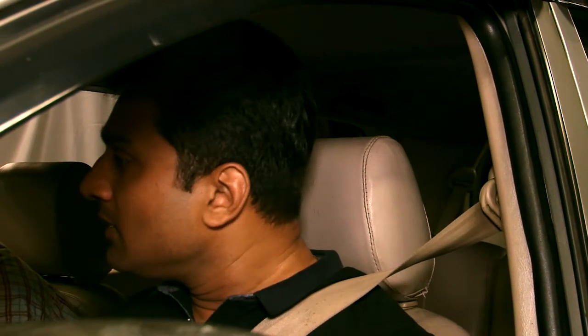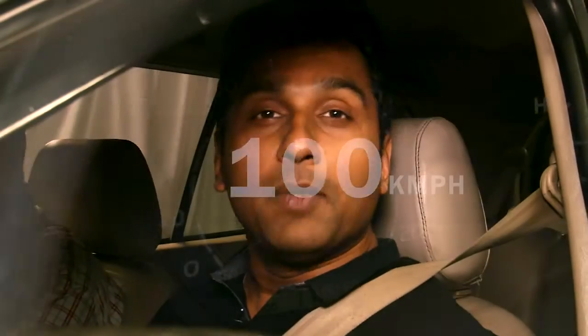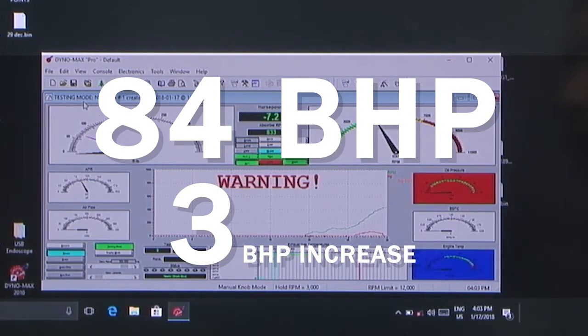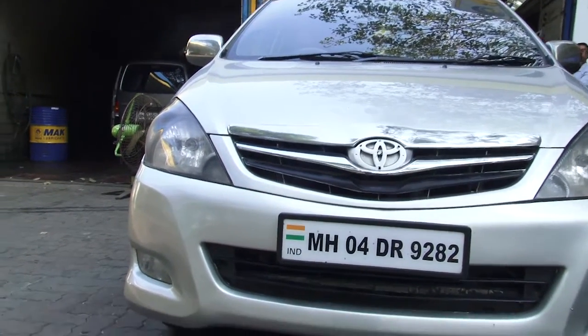Alright, so we're back now and we're going to do this again with Indizel as the fuel now. We're starting the test and the car is picking up speed, as you can see. We're going up to about 100 kilometers per hour and the drive is much smoother, the sound is much lesser and the torque feels so much smoother with Indizel as the fuel. The BHP for the Innova went up by 3 horsepower with Indizel. That is almost a 20% increase of the Innova's overall horsepower.